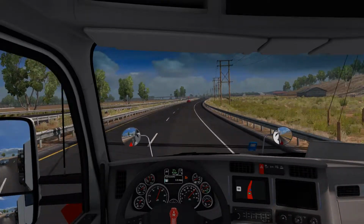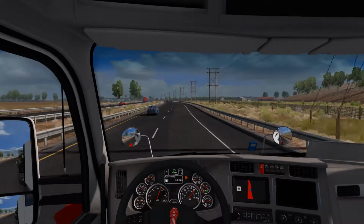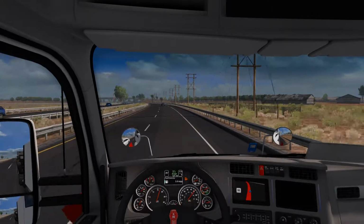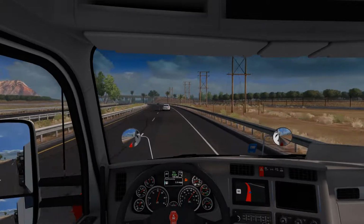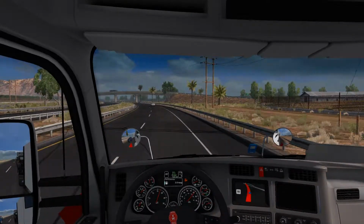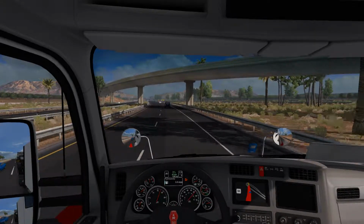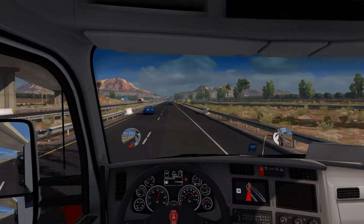Pretty impressed with this little truck, though. I really am. I am cruising along at 55 miles per hour. Looks like maybe 56, but ultimately, it's pulling it perfectly fine. So I might be able to actually do some of the heavy haul loads with this. I think this one's actually one of the heavier ones, so that's really nice to see. I like seeing things like that where you have a bridge going over, but you have cars like they're headed somewhere. You got places to go, people to see.